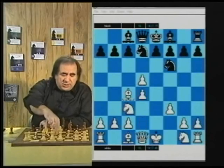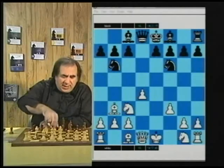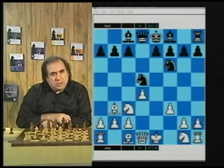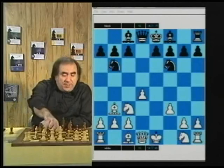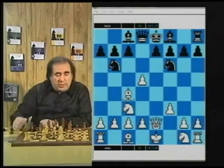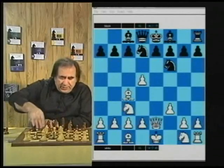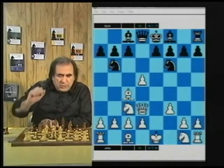What they play normally is d4, knight b6, and after bishop b3, knight takes d5, and the position is approximately equal. Now, what happens if white tries to hold on to an extra pawn by playing queen e2 in this position, and after knight b6, queen to d3.